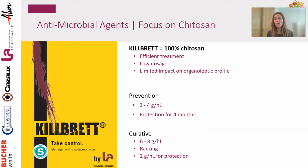Curative, if we know we have a contamination, so usually same thing, we're going to do a fining. We are going to try to clarify, rack off the lees, add 6 to 8 grams per hectoliter of Kilbrett, let it settle for a few days, rack off the lees again, and then add 2 grams per hectoliter for protection that will maintain a protection for 4 months. Okay, so even if it's called Kilbrett, it's not working only on Brettanomyces, but also on lactic acid bacteria, acetic acid bacteria, and some other non-Saccharomyces yeast.